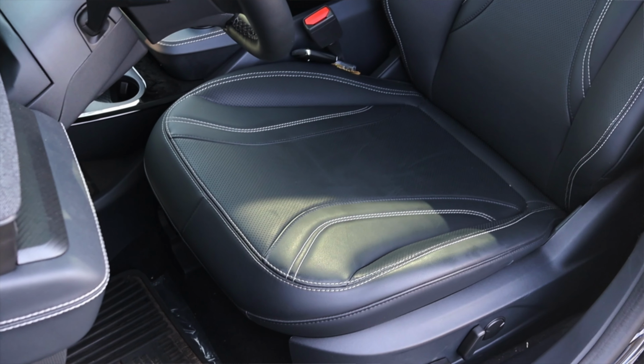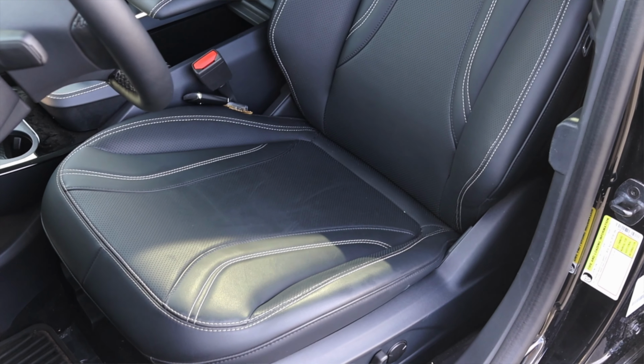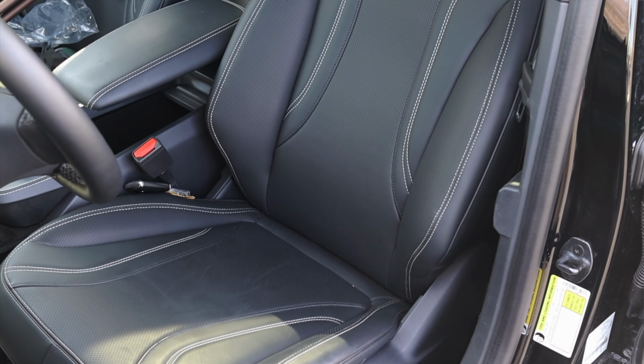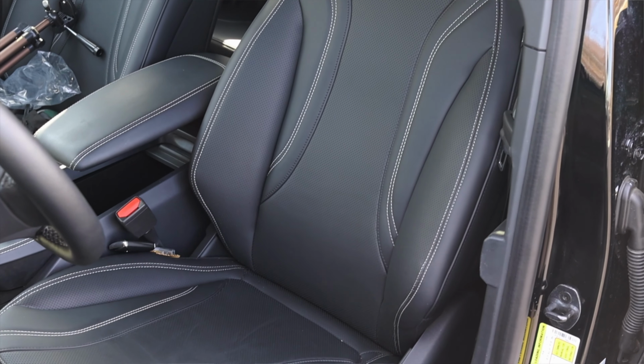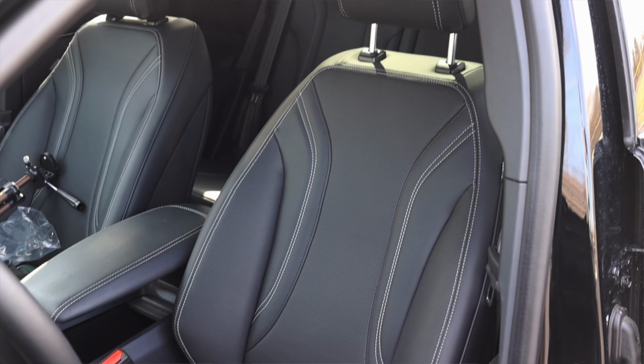Now we gotta talk about the seats. The seats are heated, cooled, power, and memory. They do not get the massaging seats that the Platinum F-150 or Ford Explorer receive, but I could see that coming down the line. They are nice and comfortable. They are big guy friendly, and that's all I can ask for from a modern SUV.